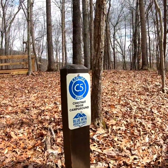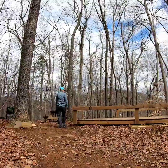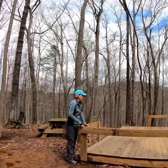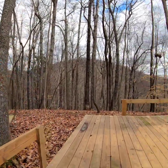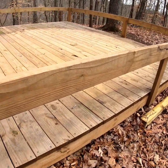All right, this is Explorer C5, Chestnut Ridge Campground. What were you saying, Tina? It has little hooks for your tent, I guess. See the little, that's pretty cool. Yeah, and it gets you up off the ground. That's pretty neat.